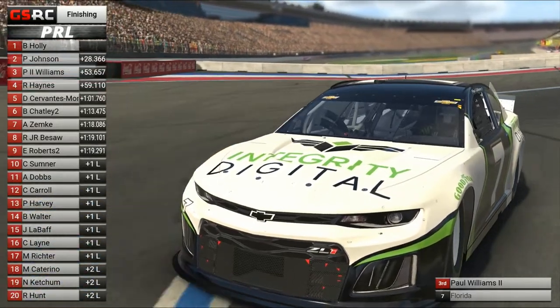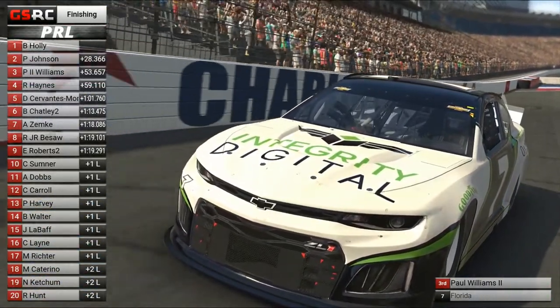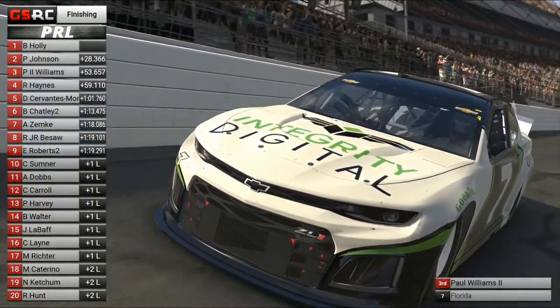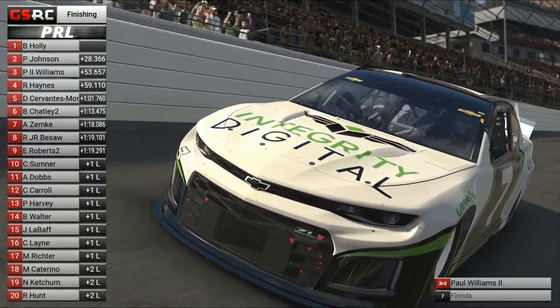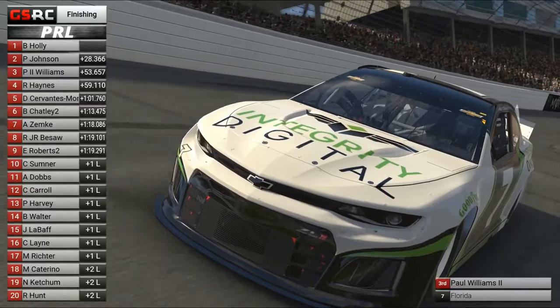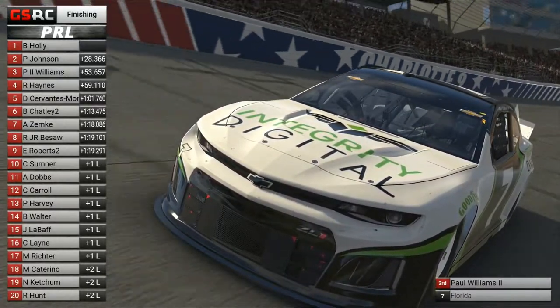Had a really good battle going with the other Paul, and I think it really just came down to the pit strategy. I took four tires because I didn't want to make a mistake, and I'm not sure if the other guys maybe just did fuel only or what, but I think that cost me a little extra time on pit road. I ran it hard for a couple laps and saw I wasn't really closing, so it ended up just kind of not being worth it.